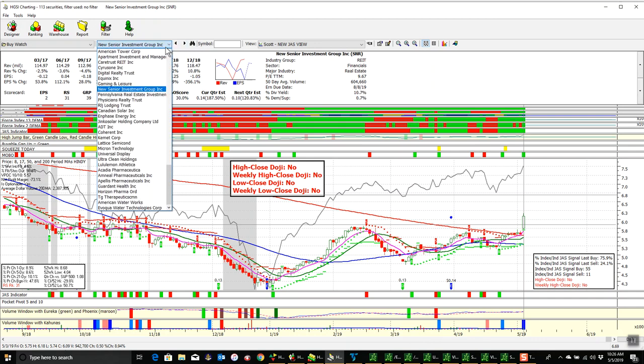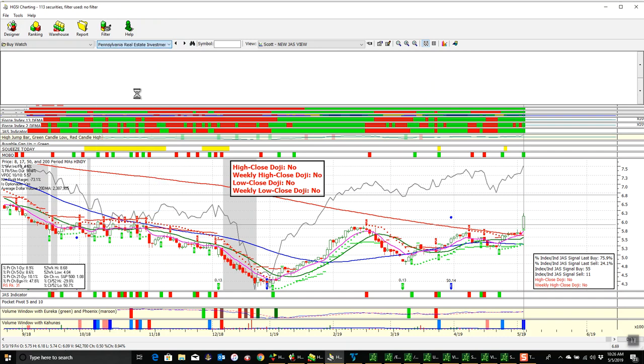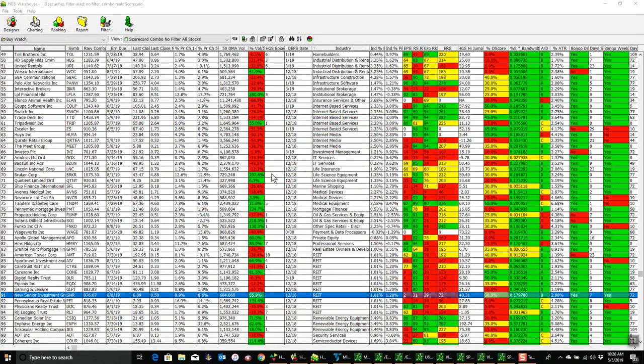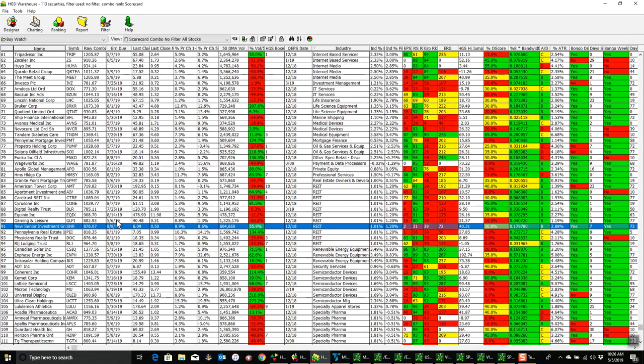And if you like that one, you might like this one as well. Pennsylvania real estate, good earnings per share growth, revenue strong, 12% dividend. I like those patterns. I like to create income as well. Now that I'm a retired guy, doesn't hurt. Well, I'm not really retired yet, but I'm close.